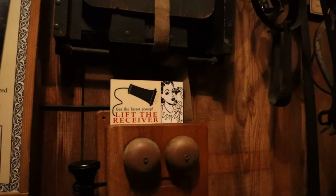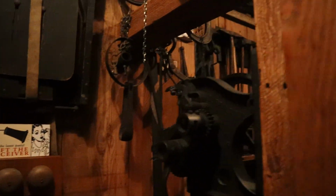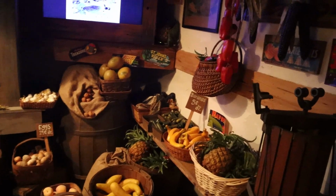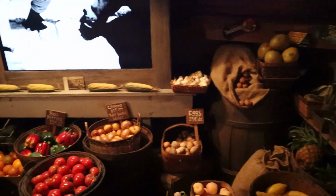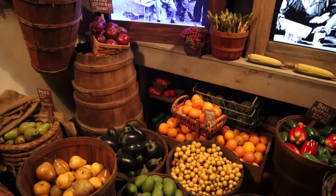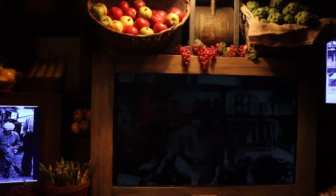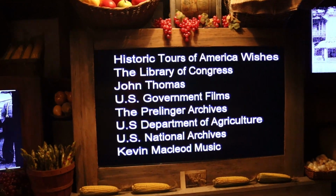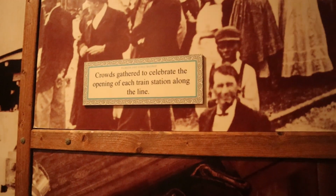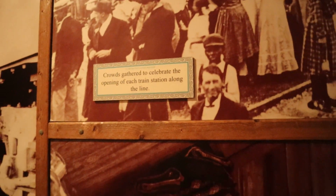Wow, so much chatter going on. Hopefully they get that all figured out there with the sheriff. Here we have all their fruits and vegetables. Got some pineapples, bananas, tomatoes, green peppers, red peppers, oranges, pears, a lot of different things. And here it says, crowds gathered to celebrate the opening of each train station along the line.